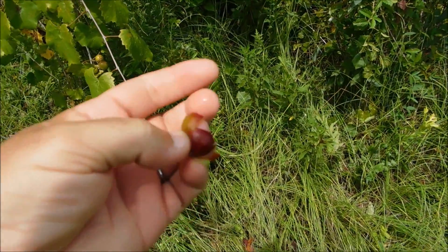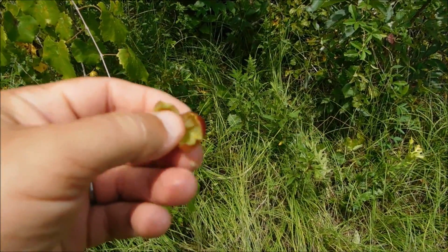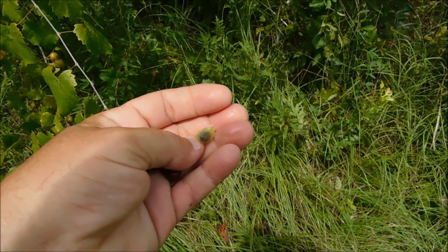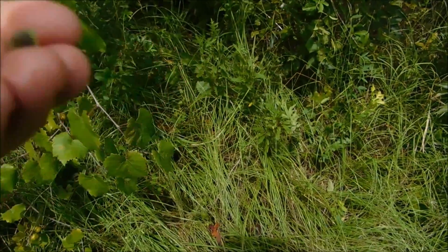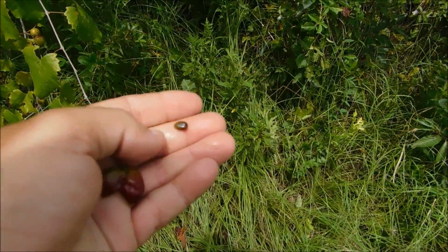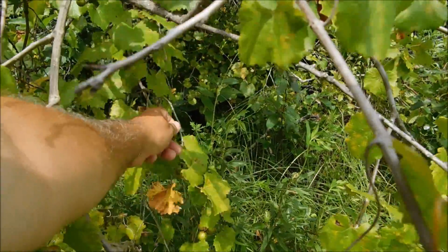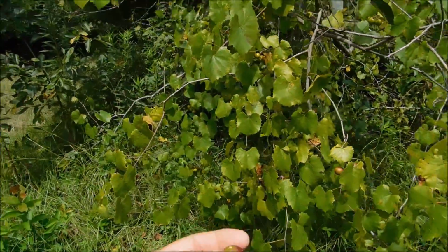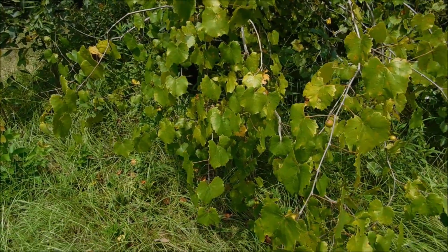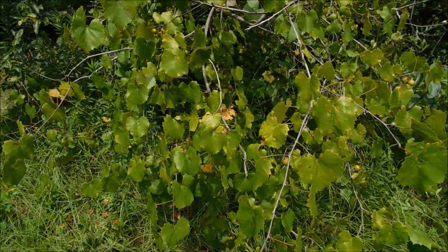They are kind of tart, not sweet like long time domesticated grapes. These have got a thick outer shell. They're going to have a pulp in the middle, kind of a tough pulp, but it is edible. And you can see the seed right there in the middle. Hang on. And there's the seed. Take that seed, plant it somewhere, let it grow. These are spread by wildlife, such as deer, raccoons, possums, stuff like that, eating them. And the seed will get passed out in the poop, and then they will start growing wherever the bird or deer or whatever pooped them out at.